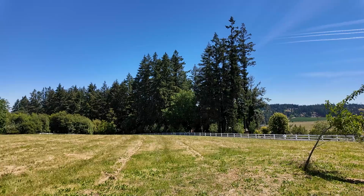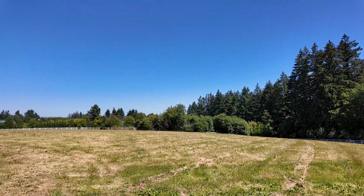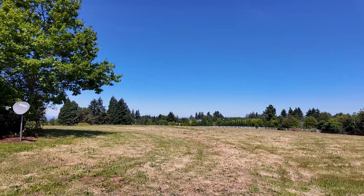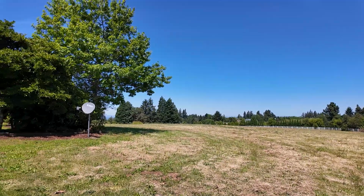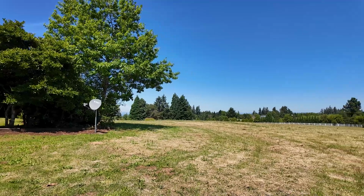And this has space for a pool. In fact, the current owners were going to put a pool in. They have electricity out just past the house into the field where that little patch of grass is. That's where they were going to put the pool if they had stayed. So if you want all those outdoor amenities, and a lot of people do like pools, then that would be where you could hook up pretty easily.